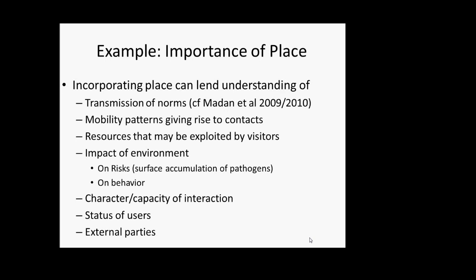We can gain insights into why we see the contact patterns measured through Bluetooth, what sort of mobility patterns are giving rise to them. Because contacts, the fact that two people are in close proximity, is a reflection of their movement over a landscape. And we can come to understand their mobility and some of the drivers for those mobility patterns, which could allow us to better understand how contacts are likely to evolve in different contexts or if we change certain factors, such as aspects of the built environment.